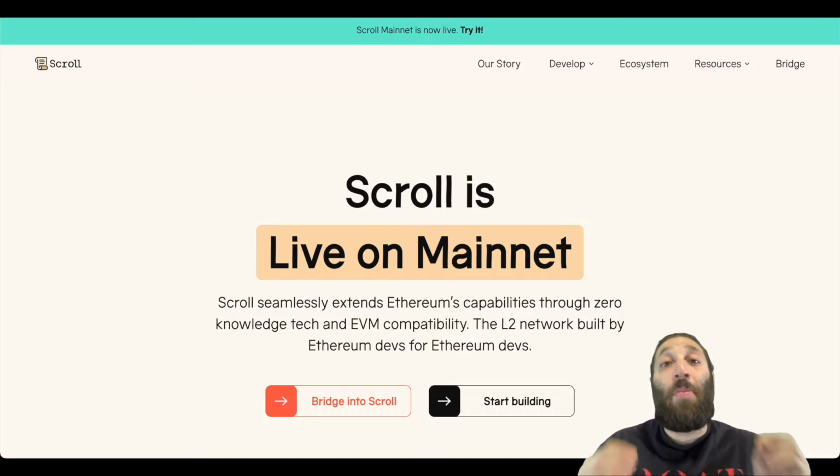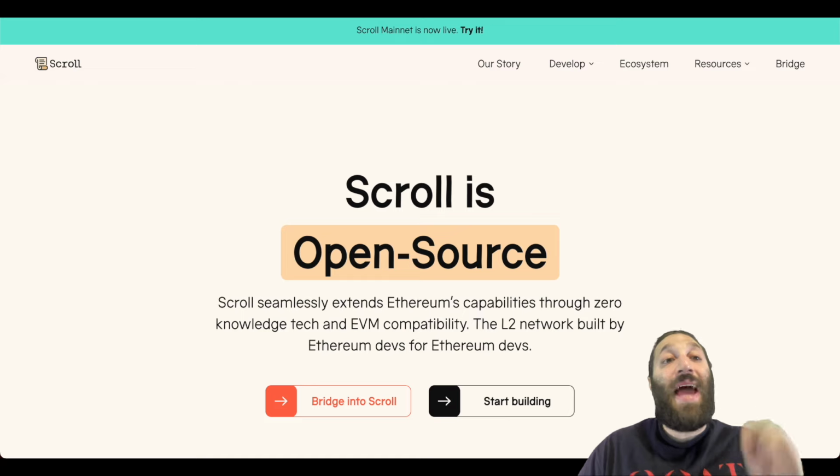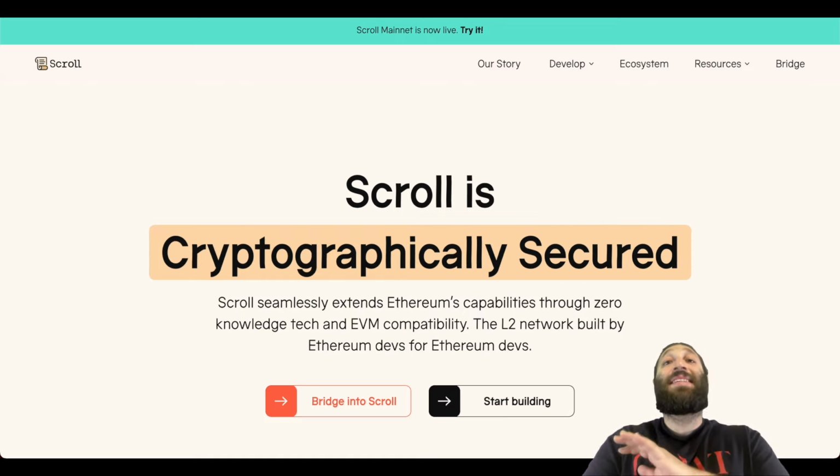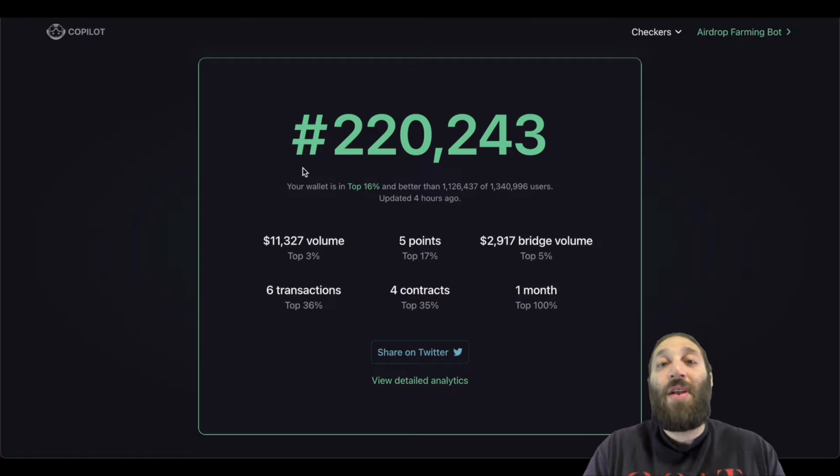Crypto airdrops are making people rich, and I really think Scroll is going to be one of the next largest airdrops, and it's extremely underfarmed. I'm going to show you guys exactly what to do to qualify for the Scroll airdrop. I just started doing this, I think it's been a day or two, and I'm 220,000, top 16%.